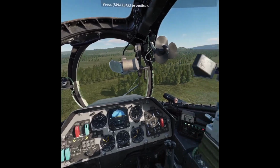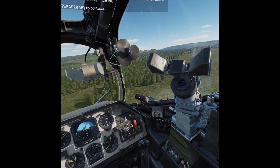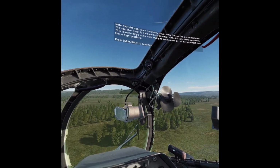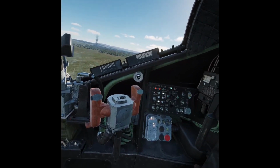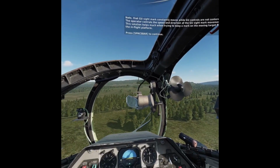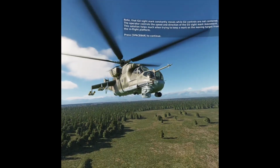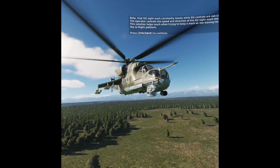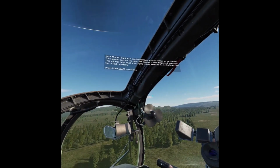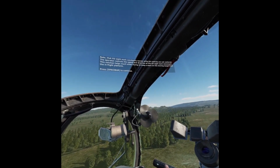Press spacebar to continue. Note the GU sight mark constantly moves while GU controls are not centered. The operator controls the speed and direction of the GU sight mark movement. This solution helps much when trying to keep a mark on the moving target from the in-flight platform.